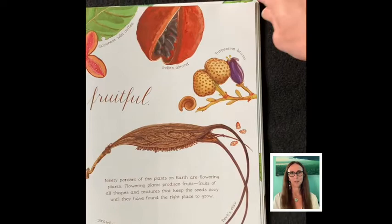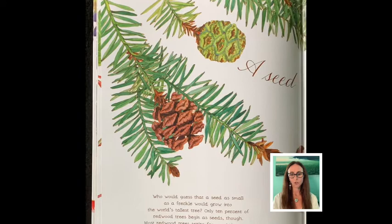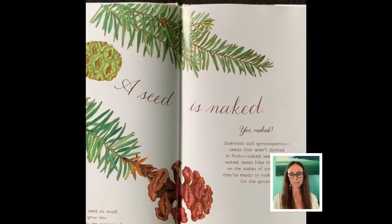A seed is naked. Yes, naked. Scientists call gymnosperms seeds that aren't clothed in fruits naked seeds. Most naked seeds hide themselves on the scales of cones until they're ready to make a dash for the ground.